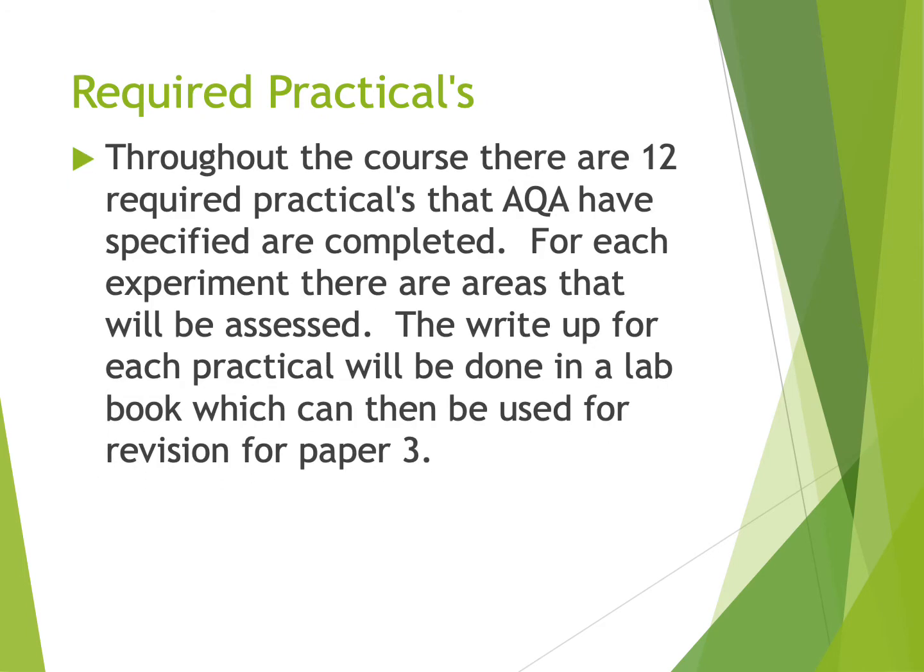Okay, so lots of you will be really familiar with the required practicals that you had to do at GCSE. We have them at A-level as well. There are 12 required practicals throughout the 2-year course that have to be completed. But not only do they have to be completed, they will also be assessed. We have something called CPACs, which are a number of different skills that have to be fulfilled during the course of those 12 required practicals.